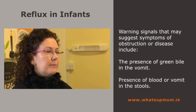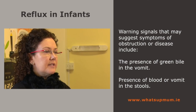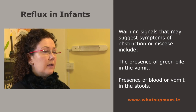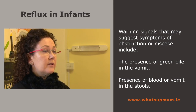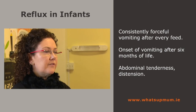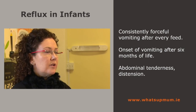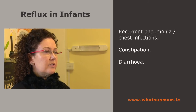Warning signals that may suggest symptoms of obstruction or disease in a refluxing infant include the following: the presence of green bile in the vomit, gastrointestinal bleeding, which is characterized by blood in the vomit or blood in the stools, consistently forceful vomiting after every feed, onset of vomiting after 6 months of life, abdominal tenderness, abdominal distension, recurrent pneumonias or chest infections, constipation, and diarrhea.